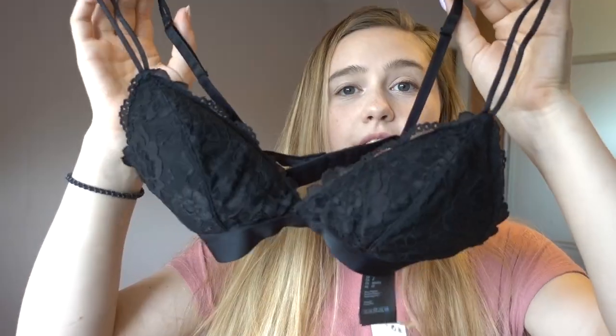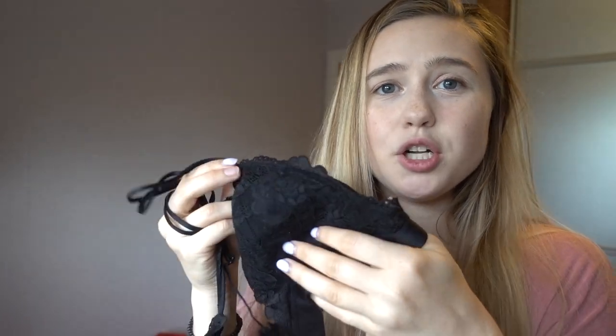So comfortable. So I went back and I grabbed this peachy colored one, and then I also grabbed this black one, which is not exactly the same, but it's close enough that I'm sure it'll be really comfy and fit very, very similarly. So I got both of those.